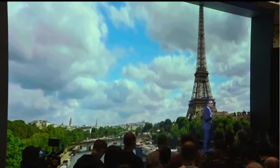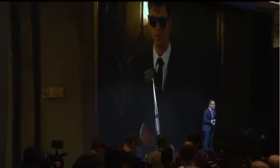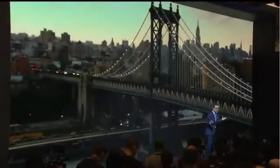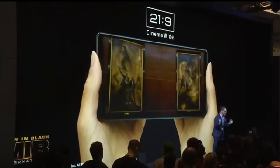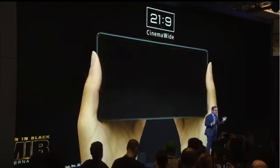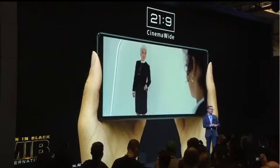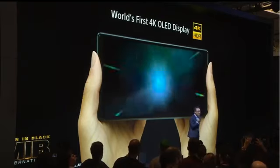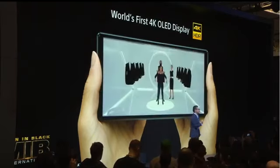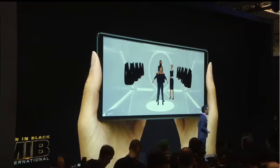We believe the making of motion pictures is at the pinnacle of content creation. In addition to photography and videography, we are now adding our expertise in cinematography with our new Xperia, connecting users and creators. Our Xperia 1 delivers an outstanding viewing experience and picture quality made possible with our 21:9 cinema-wide display. True to Sony's pioneering spirit, Xperia 1 is the world's first smartphone with a 4K OLED display. With this beautiful 6.5-inch widescreen in 4K HDR, you can fully immerse yourself in the viewing experience.